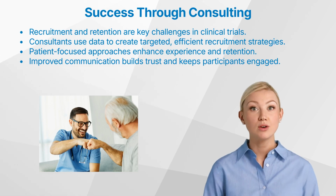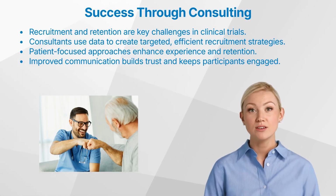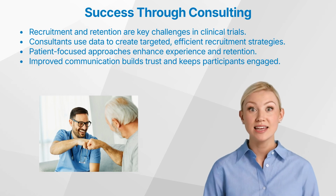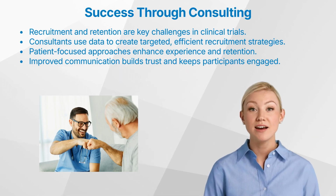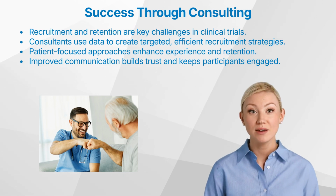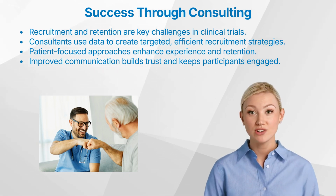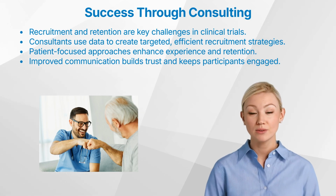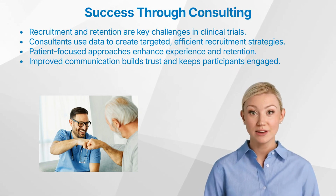Consultants play a critical role in overcoming these hurdles by using a range of strategies. Firstly, they use data analytics to identify and understand potential participants better. By analyzing demographic data and pinpointing underrepresented populations, consultants develop personalized recruitment strategies tailored to specific groups. For example, they may target certain communities through educational outreach.